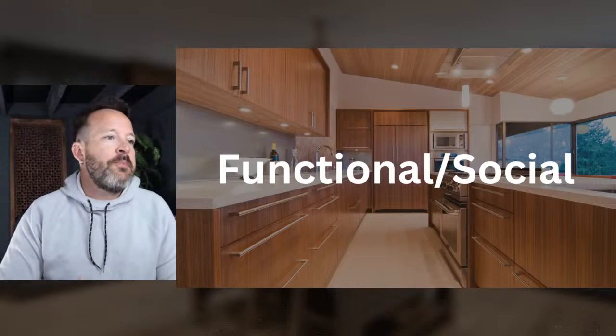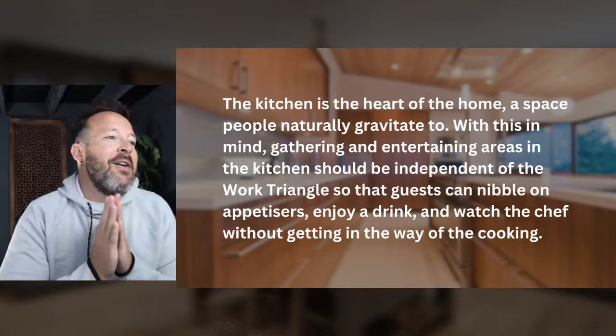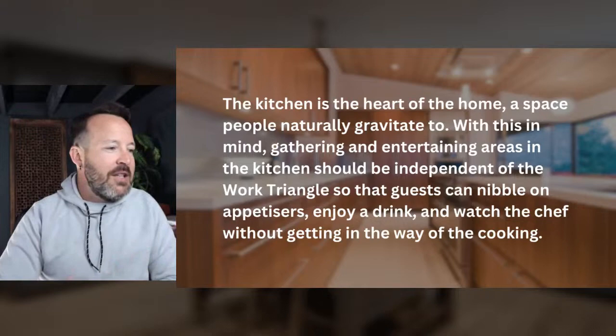The kitchen is the heart of the home, a space people naturally gravitate to. It's because there's food there. With this in mind, gathering and entertaining areas in the kitchen should be independent of the work triangle so that guests can nibble on appetizers, enjoy a drink, watch the chef without getting in the way of cooking. So you'd want to design these spaces so that the chef, the cook, whomever is making your meal is unhindered by you sitting there taking up space eating pickles. You want to make sure that it's designed in a way that it's still social, that everyone can interact, and that the main thing can get done unhindered, which is making the food.